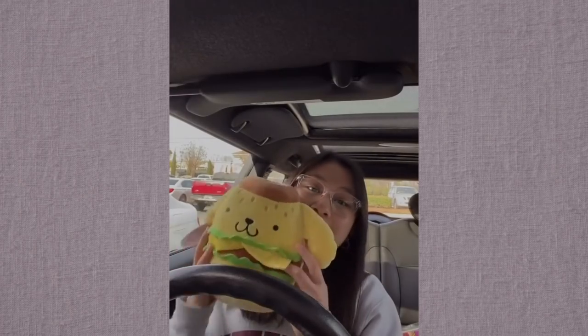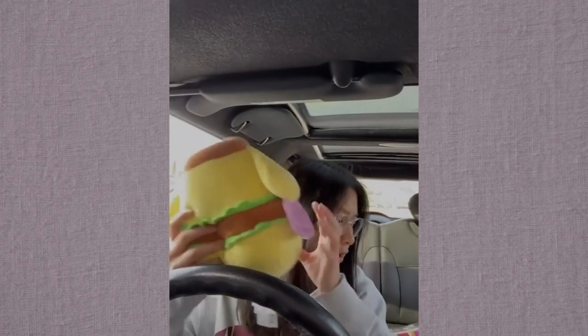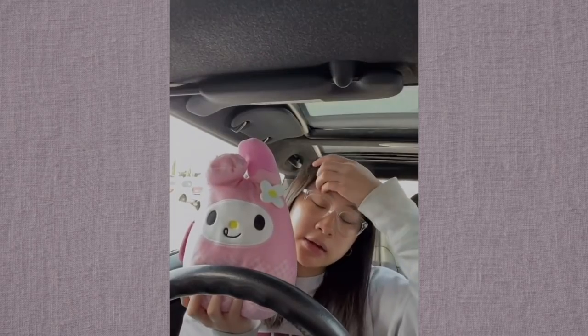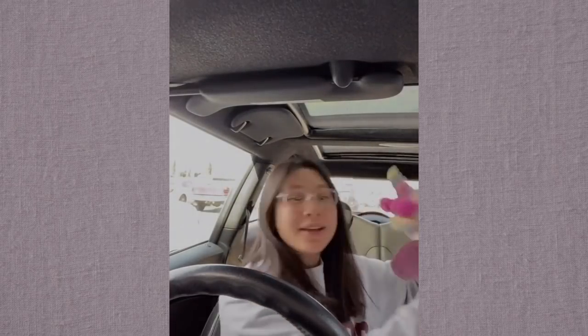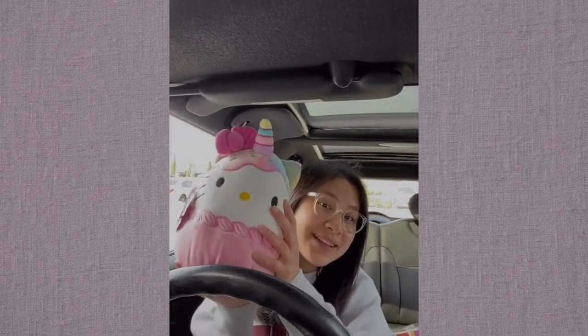So first off, I got the last hamburger, and then I also got a My Melody. I was trying to figure out which My Melody I wanted because they had a dark pink one-ish, and I was like, okay, I'm not gonna get two because that's ridiculous. And then I got the ice cream Hello Kitty, which wasn't the one I wanted, but I still love her.